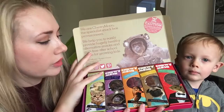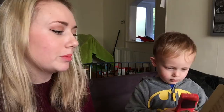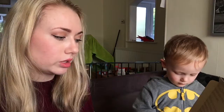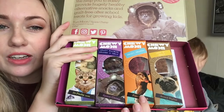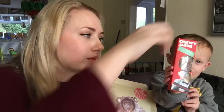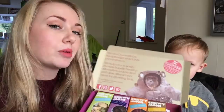And it says, we are ChewyMoon, a specialist snack box provisionaires. We help you to easily provide hugely healthy alternative snacks and guilt-free after-school treats for growing kids. Each of them, this must be their little brand because they are super cute, has a different character with a different costume on. Loved up squirrel, so that one should be like Valentine's Day. Caution, our products may contain celery, mustard, sesame, dairy, soya, egg, nuts, and gluten. So if you are allergic to any of them, be careful.